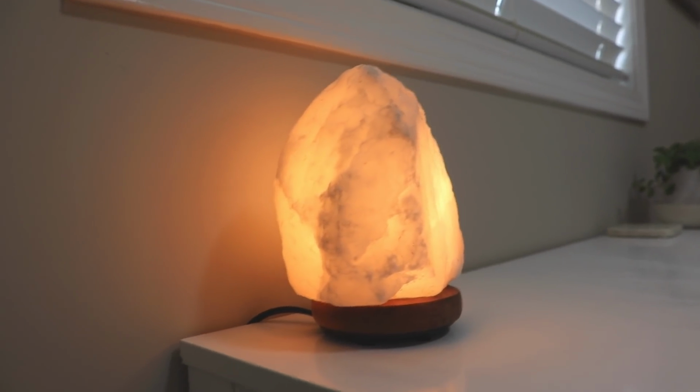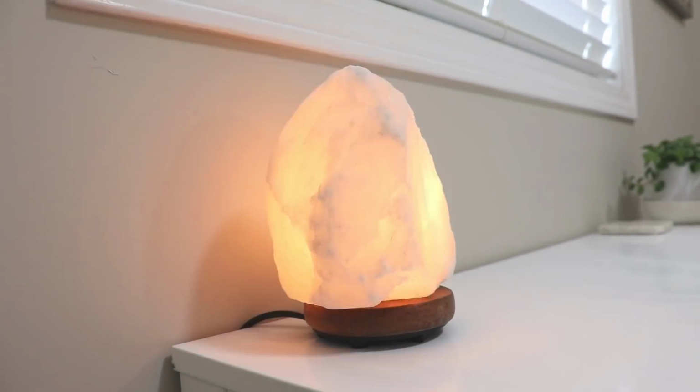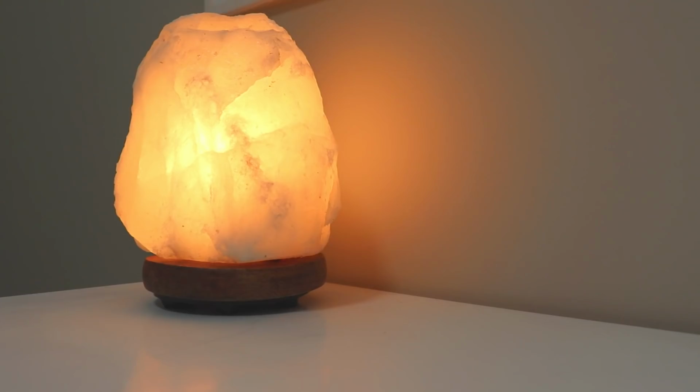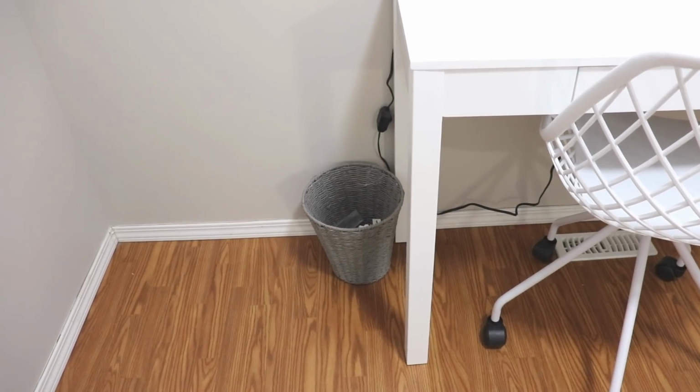And what I like about it is you can actually dim it or brighten it like completely. I kind of like how it looks when it's about like midway lit. So I really love the look of a salt lamp. I think it just adds a nice warming, cozy, good energy vibe to the space. Beside the desk, I do have a little waste basket, and then coming over to this big wall.